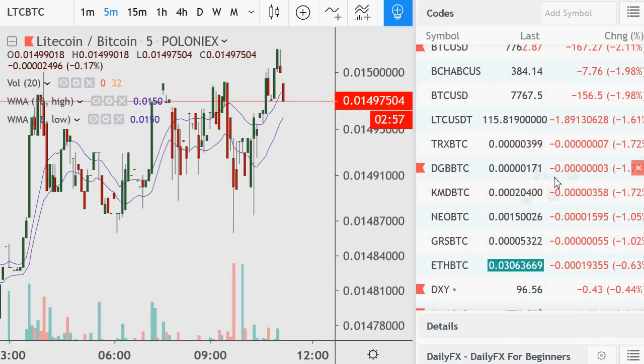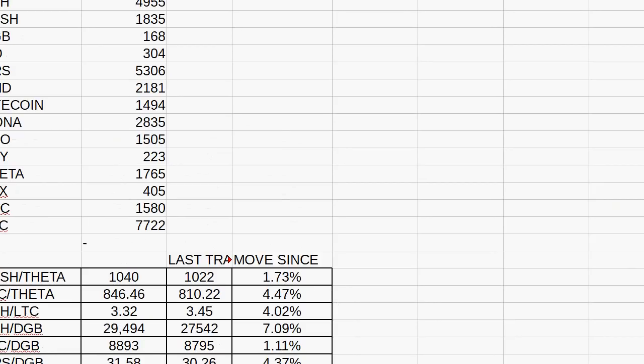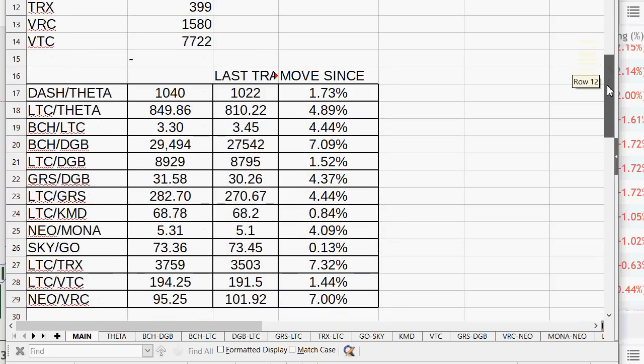DGB, I bought that last night at 168. I sold it for Litecoin. Tron's at 399. That means I've got to sell Litecoin for Tron right now. I'm sure of it. Because what I do on here, I'm only taking small moves on it, whatever. I'll take what I get. But you see, Tron, I just look at this. Okay, 6 basis points lower. And Litecoin is like over 1,500 now. So it's got to be like a 7% differential on my thing.